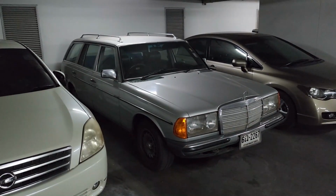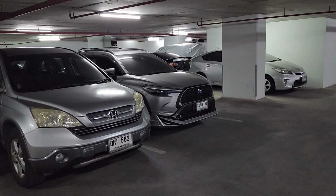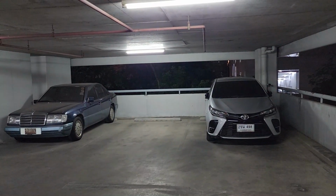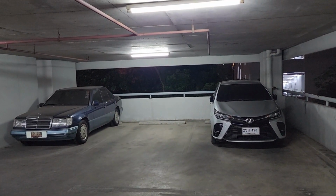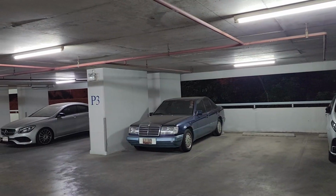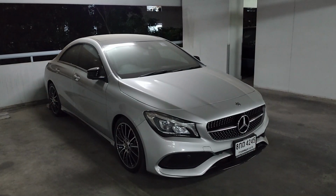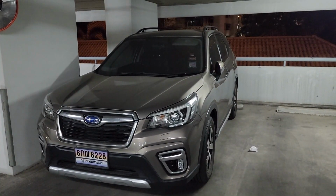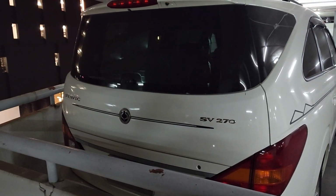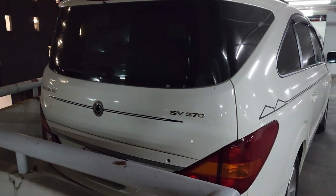An old school Mercedes wagon. And all that's left up here is a small Honda SUV and 5 more Toyotas. I'm up on the third deck of parking. Another old school Mercedes, Toyota subcompact, and some kind of Mercedes there. And this is the first Subaru SUV I've seen, but there are Subarus running all around Thailand. And I'm not sure what this vehicle is, a Stavic SV270.